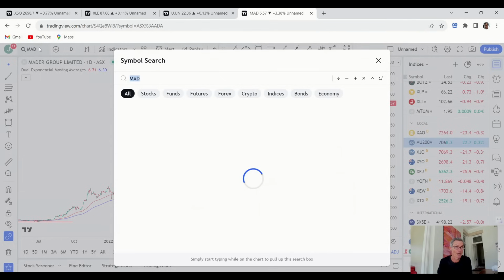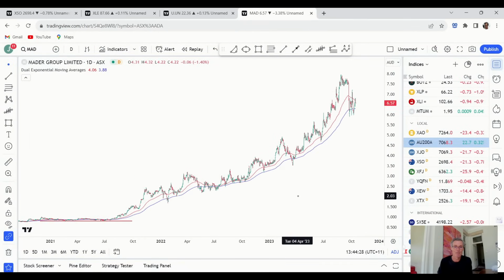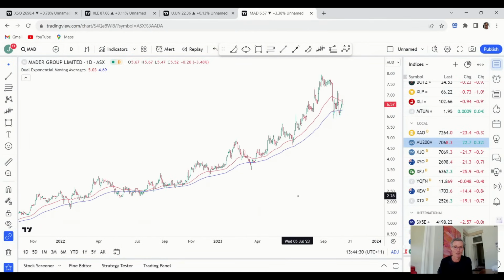Moving along, I've got a lot of questions. Would you add to a position during a correction? It's a really good question. Let's use Matter, since we've got it up on the chart.